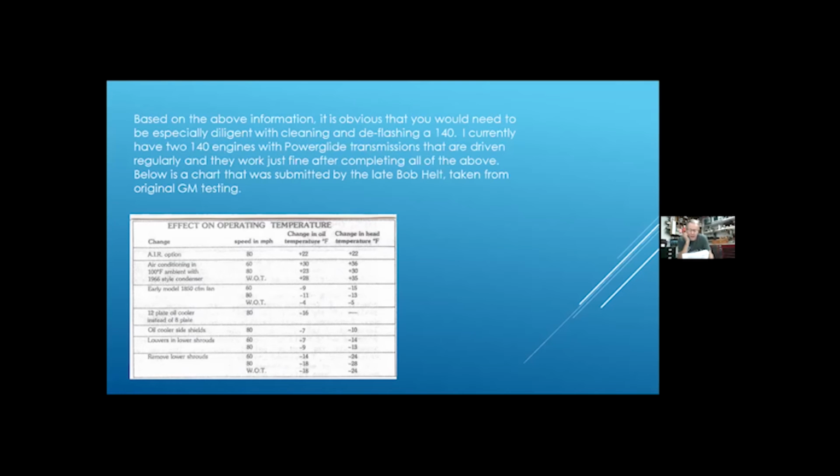If you change fans, you can actually drop the temperature down because of the airflow change. The 12-plate cooler changes oil temperature, but not necessarily head temperature to any extent. But it's easier on your oil, isn't it? No doubt about that. If you just do something simple like add your oil cooler side shields, that's 10 degrees. They say louvers and lower shrouds. I haven't seen any louvers, though somebody has maybe made some. But if you take the lower shrouds off, it's showing 24 degrees at different speeds. The faster you go, the hotter they're going to run, and there's not much doubt about that.